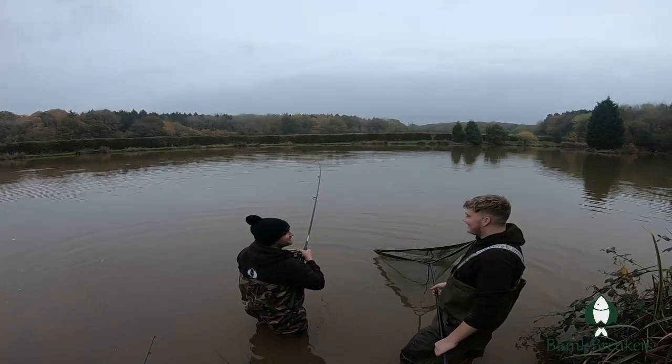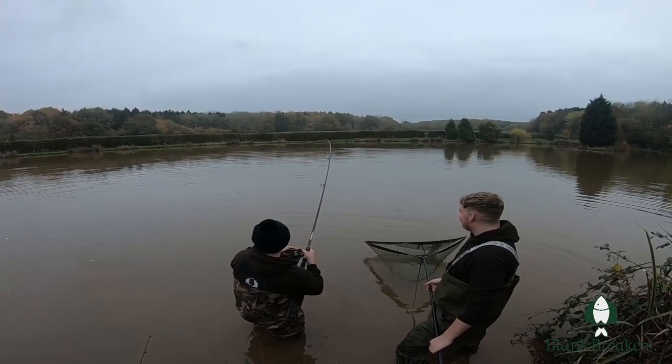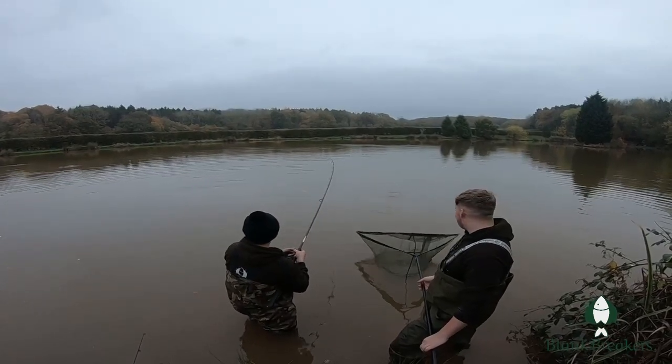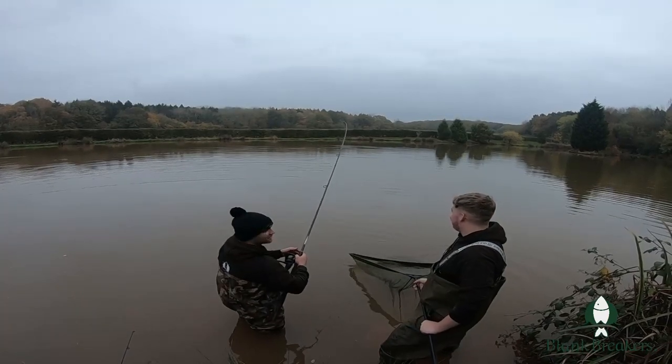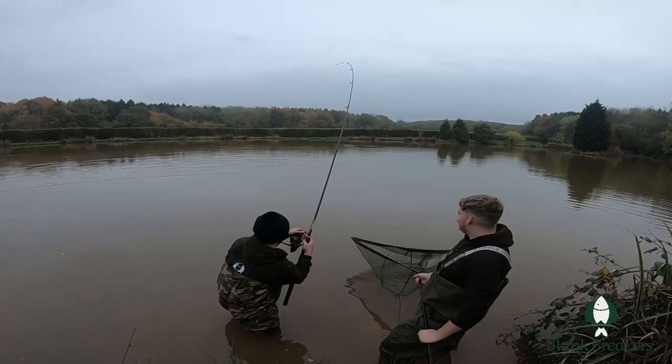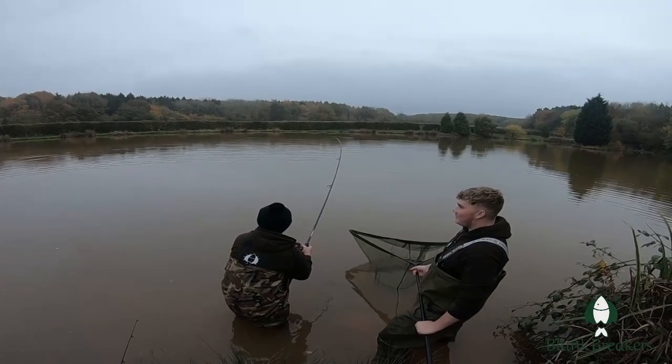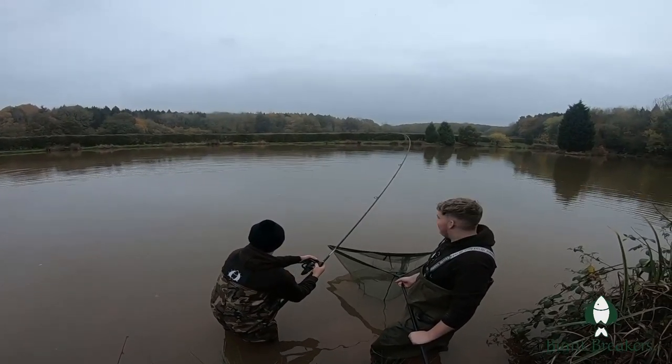I've got to say, I'm loving the fight. How hard do they fight? Absolutely a real sturgeon fight. That was so close to the net and it's just decided, nah. You think they've got nothing left in them and then they just bolt off. Yeah, it's just mad.